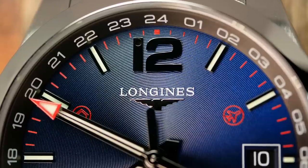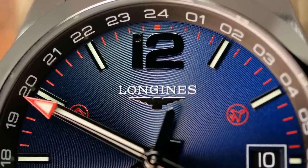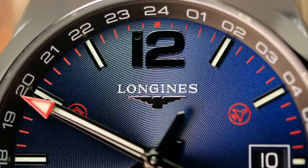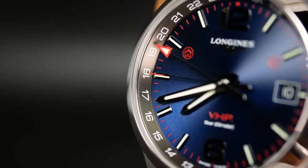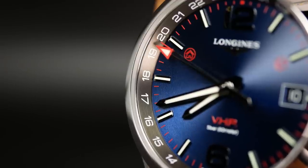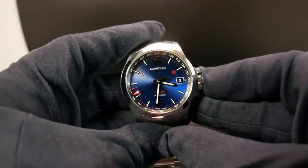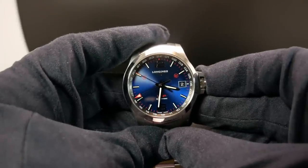The only aspect I really don't like is the red house and plane on the upper half of the dial, which only exists on the VHP GMT line, so all the other Conquests don't have this. It's a bit distracting and kind of odd when you first notice them. However, they do serve a rather important functional purpose, so I can forgive them for that.